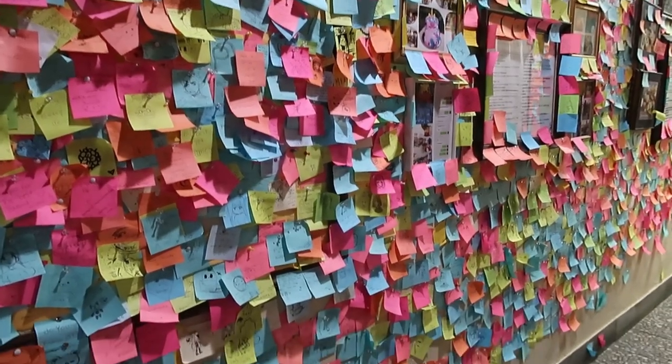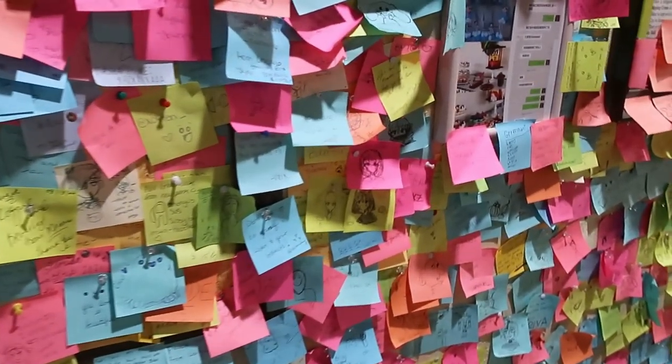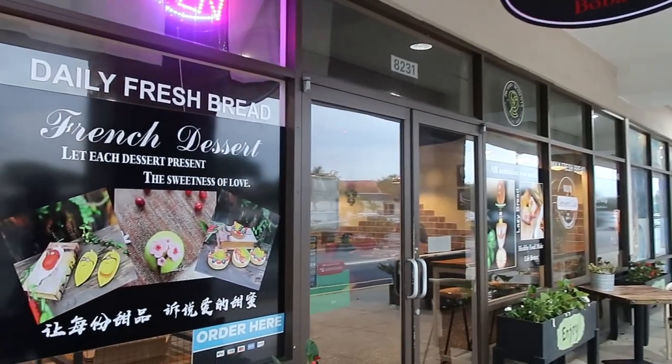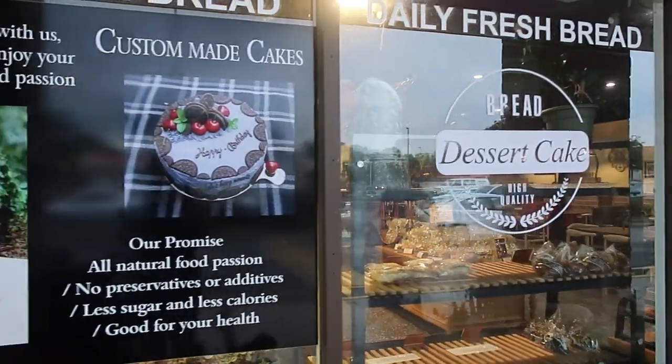Just before we leave, we noticed they've got this wall just full of post-it notes where people have written messages or drawn little doodles. It's really cool. Just to show you this from the outside, I loved it in there. I feel so relaxed. They were playing all that piano music. That was a really nice little find.